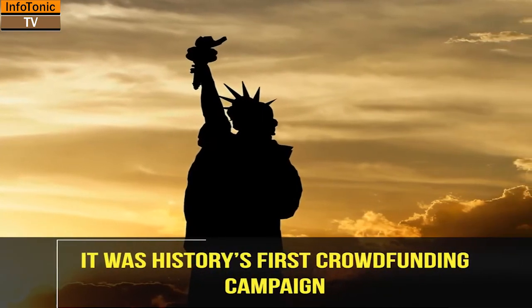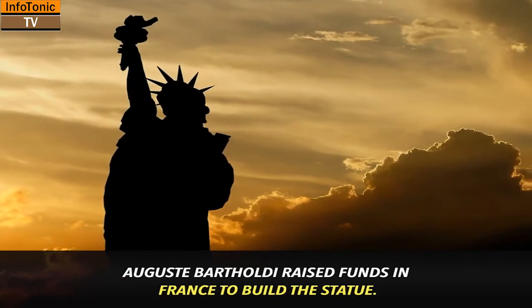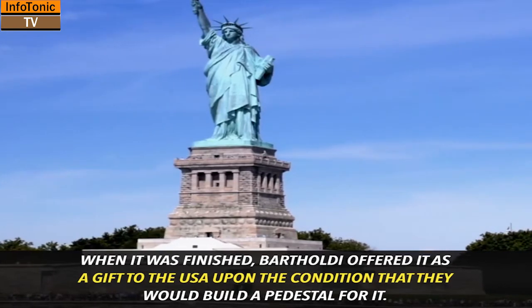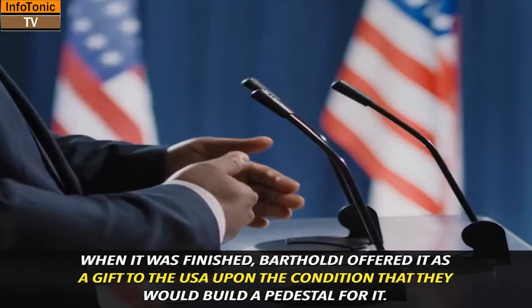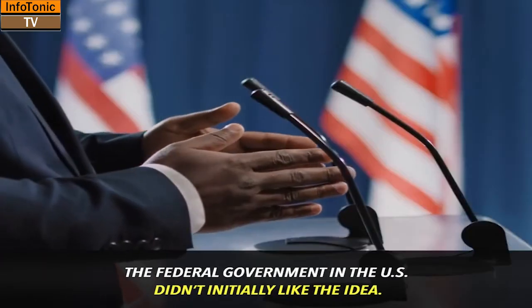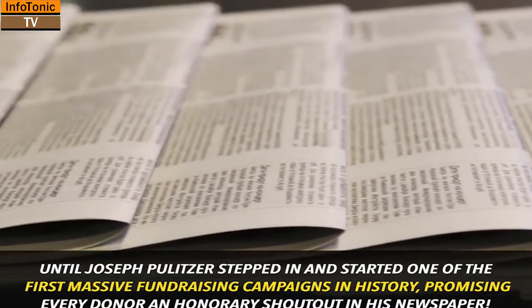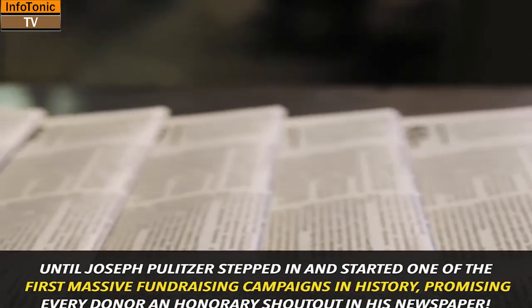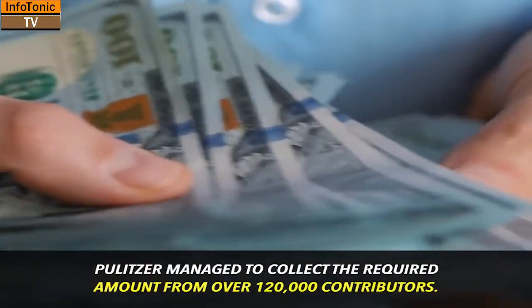It was history's first crowdfunding campaign. Auguste Bartholdi raised funds in France to build the statue. When it was finished, Bartholdi offered it as a gift to the USA upon the condition that they would build a pedestal for it. The federal government in the US didn't initially like the idea, until Joseph Pulitzer stepped in and started one of the first massive fundraising campaigns in history, promising every donor an honorary shout-out in his newspaper. Pulitzer managed to collect the required amount from over 120,000 contributors.